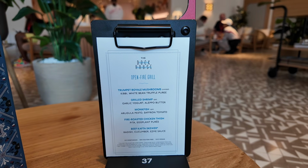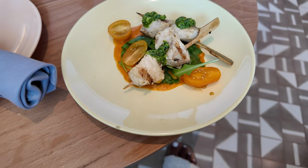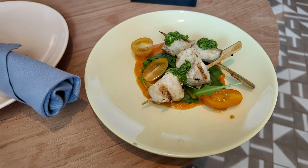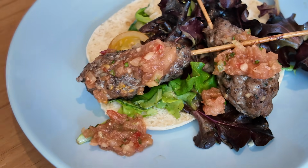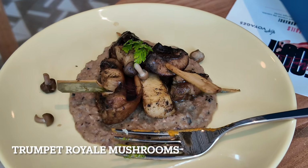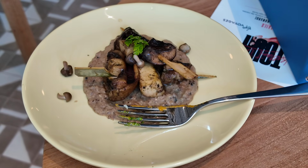Some of my favorites are now gone, so I'm not so happy about this. Monkfish is one of the new items that you can get, and even though it has a really strong smell, it's actually very good and the best addition they have. They've also added beef kafta skewers, which I was not a huge fan of, but it has a pretty presentation. Last but not least, you can also get mushrooms. Now, I am a huge mushroom fan, but I honestly did not really like this meal.